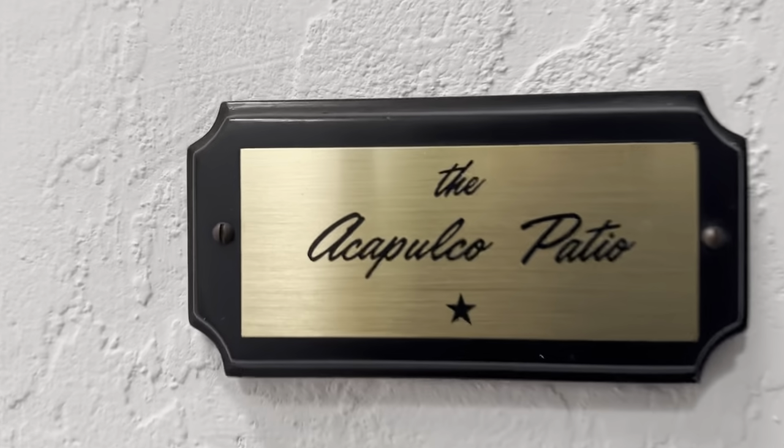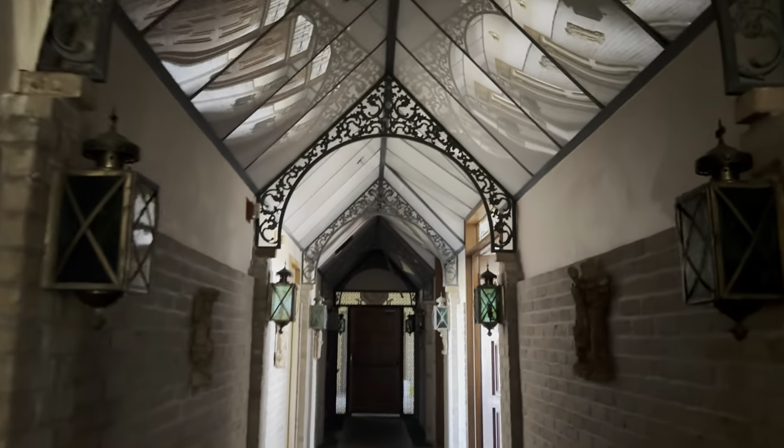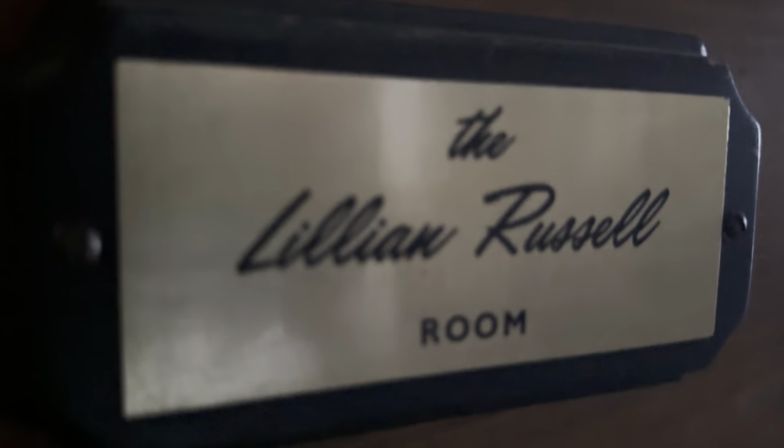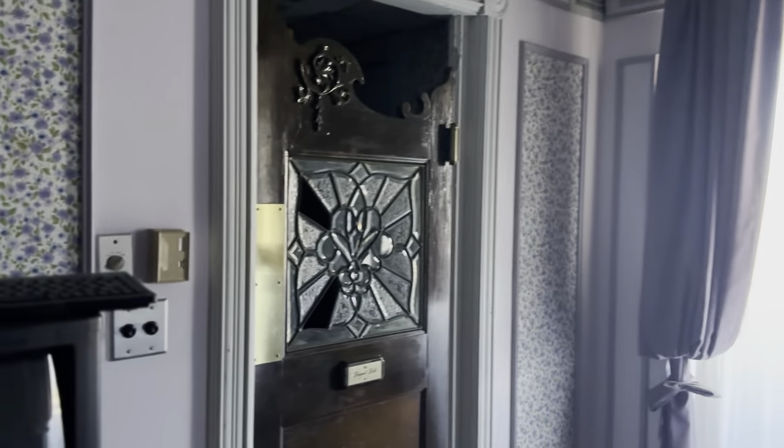the Apocalypto Patio, that's what this was called here. We got a couple more suites before the tour is done. We're walking back down the hallway here. The Lily and Russell room. So I guess Lily and Russell stayed here. TV up in the wall. Beautiful artwork. And that would be the bathroom over there.